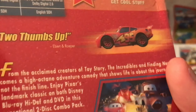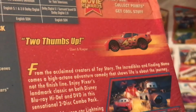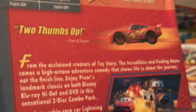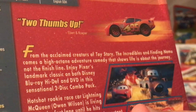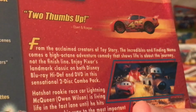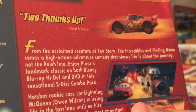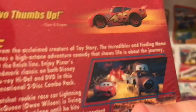From the acclaimed creators of Toy Story, The Incredibles, and Finding Nemo. Hold on, I need to do a better voice. From the acclaimed creators of Toy Story, The Incredibles, and Finding Nemo comes a high-octane adventure comedy that shows life is about the journey, not the finish line. Enjoy Pixar's landmark classic on both Disney Blu-ray High Def and DVD in this sensational two-disc combo pack.